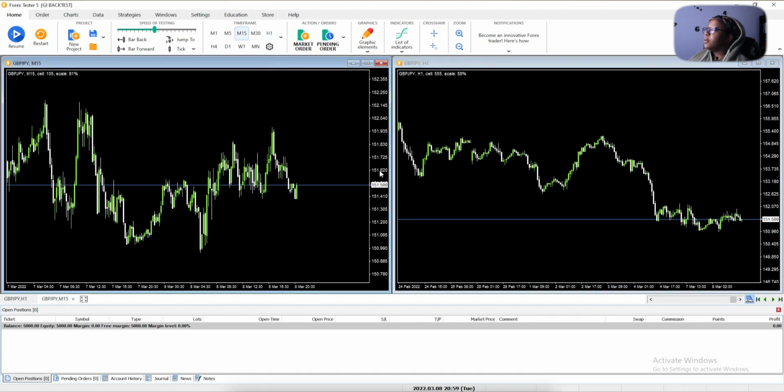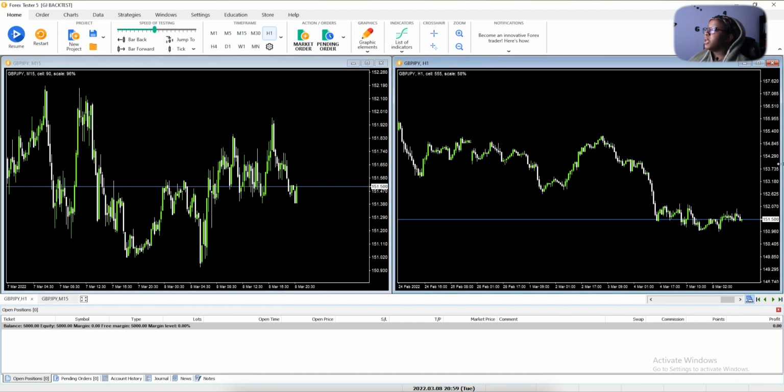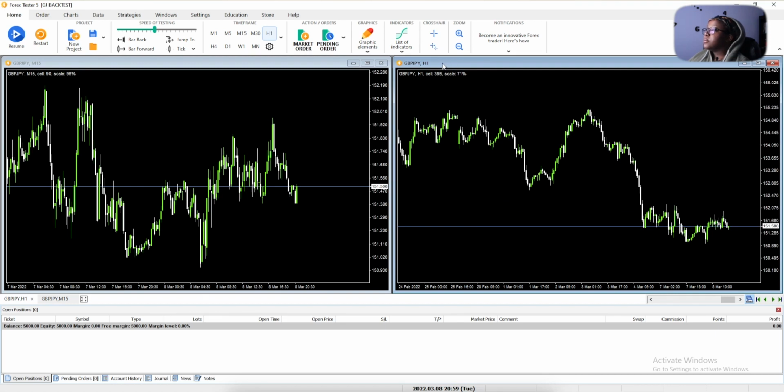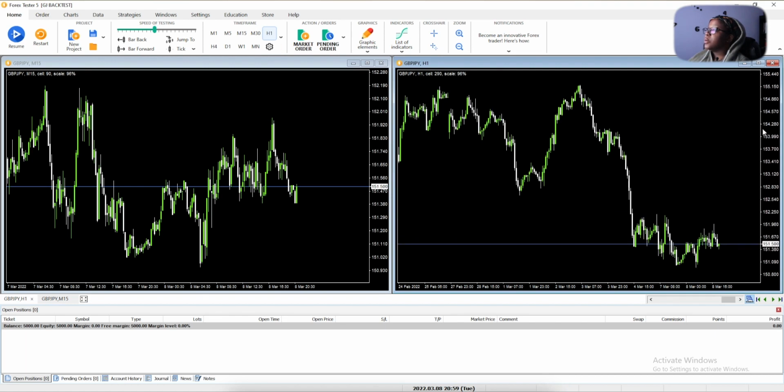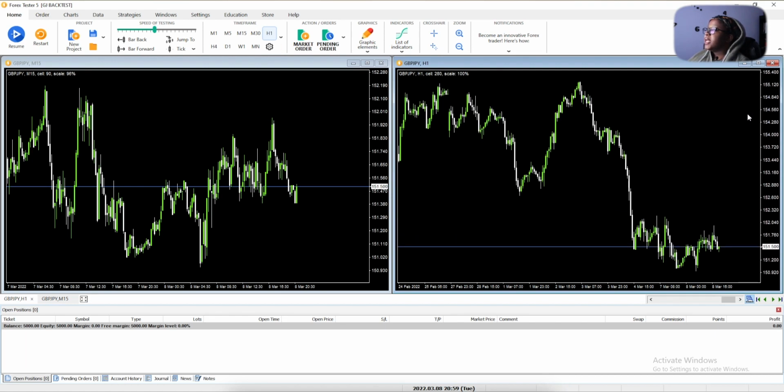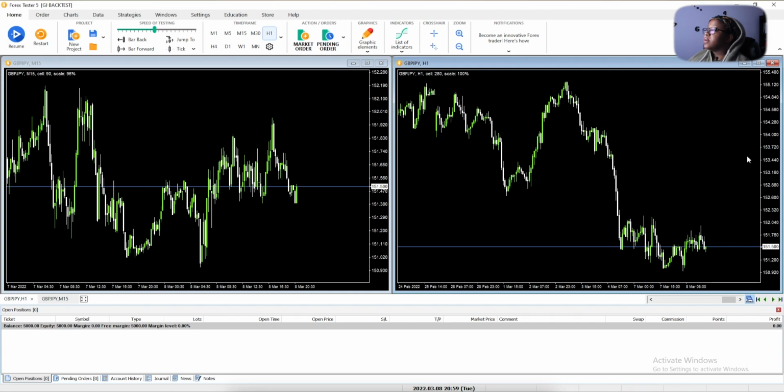Anyways, we have the M15 and we have the H1 up here. And essentially what I'm just looking for is to be following the trend, taking very simple, straightforward trades, risking 1% only, and kind of going from there. Just looking for breaks of structure, continuation patterns, strong candlesticks, all that good stuff.